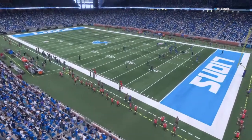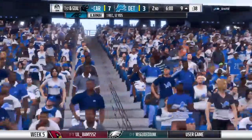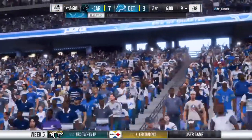With my good friend Charles Davis, Brandon Gaudin with you. It's the Panthers in possession of the football as we begin quarter number 2. And they've got it here with a first down.